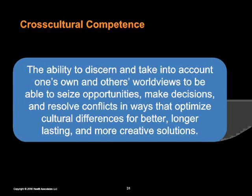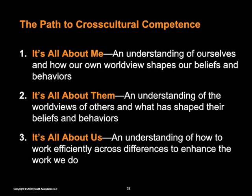And what is the path to cross-cultural competence? If you look on the next slide, and I've already alluded to this, we see that being culturally competent has three major steps that are simple to describe but take a lifetime to master. The first one, it's all about me, which is really understanding myself, ourselves, and how our worldview shapes our beliefs and behaviors. It's all about them, an understanding of the worldviews of others and what has shaped their beliefs and behaviors.